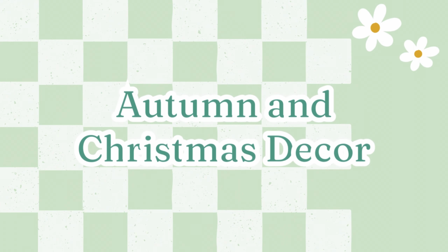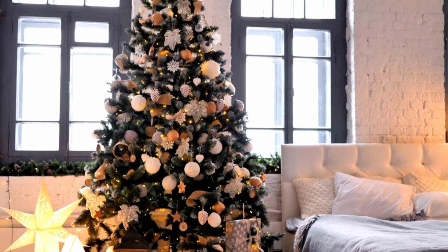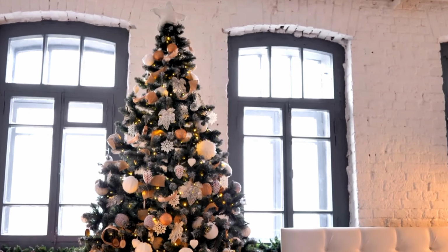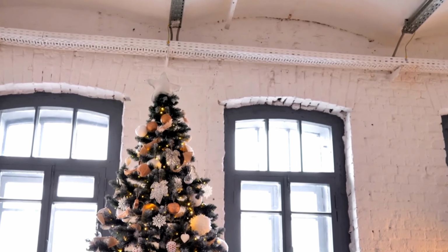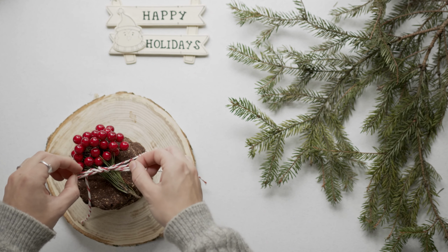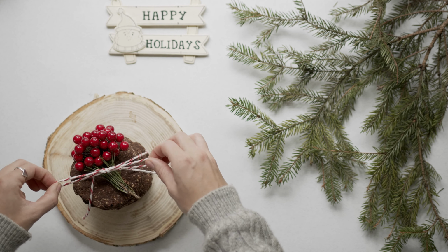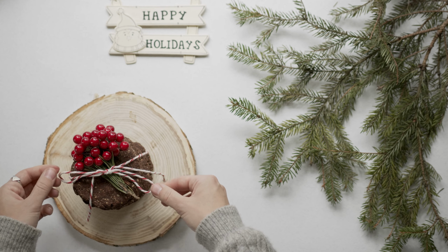Then, as the festive season approaches, it's a great time to go through your autumn and Christmas decor. When packing away your autumn items, ask yourself, are there any pieces that didn't quite work or that you didn't love? For example, maybe you bought a pumpkin decoration that didn't really fit with the rest of your decor. If so, those could be perfect items to declutter.